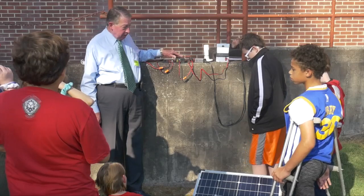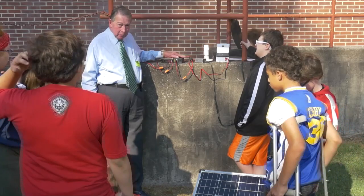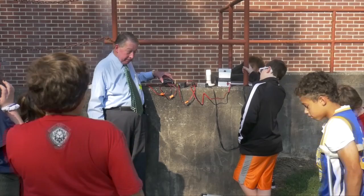Okay. What happens if you charge it up all day? Would it just continue? Would it just stay at its max? Yeah, it would go to the max and top out and wouldn't accept any more charge. That's what this device does. This controls it. This keeps it from overcharging and causing damage to your batteries.